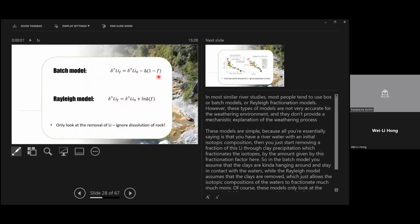Then we're just removing a factor F of lithium as we're forming clay. And as we're removing lithium, we fractionate the isotopes. That's all there is. We're just removing as we're forming clays. This fractionation factor has a value of about 17 per mil, so we'll just remember that. So these are useful, simple, easy to use. When you use a batch model, your river water can only ever evolve to the value of your fractionation factor, essentially. So you can only model waters that have an isotopic composition of a maximum of 17 per mil here.